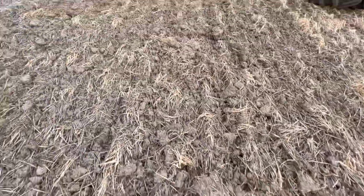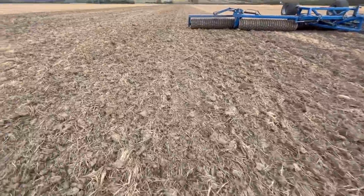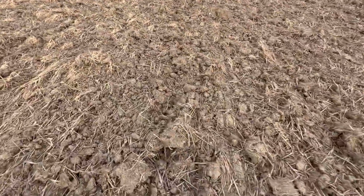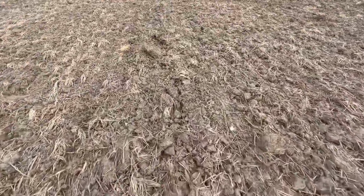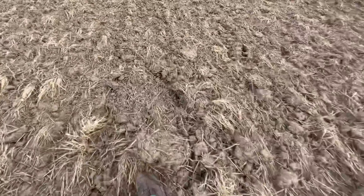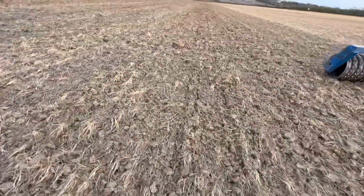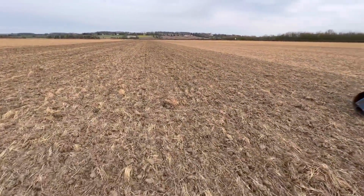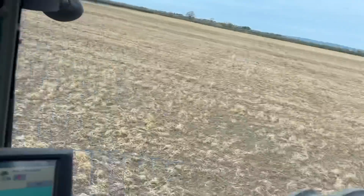Then I know it's dried out on top, this has. But big difference there on the soil surface. And when you look at some of these lumps, put the boot there, when you look at the difference there, big difference. So we'll get these rolled, level it out, and it should do. This plot is where we had the Weaving Sabertine.